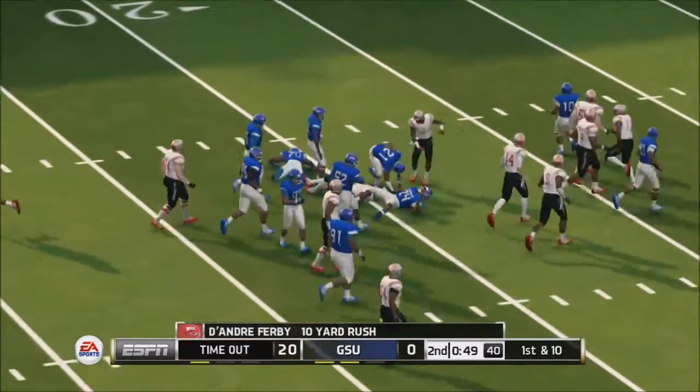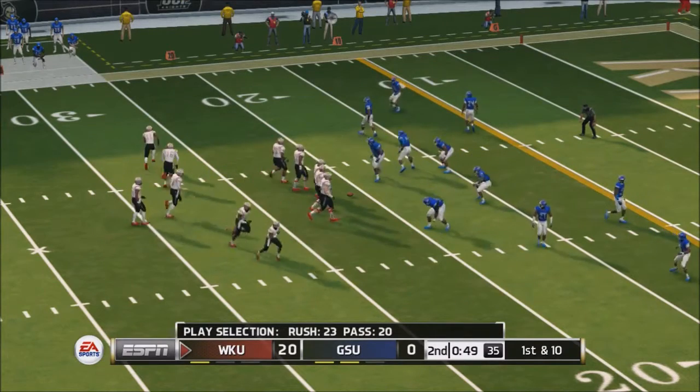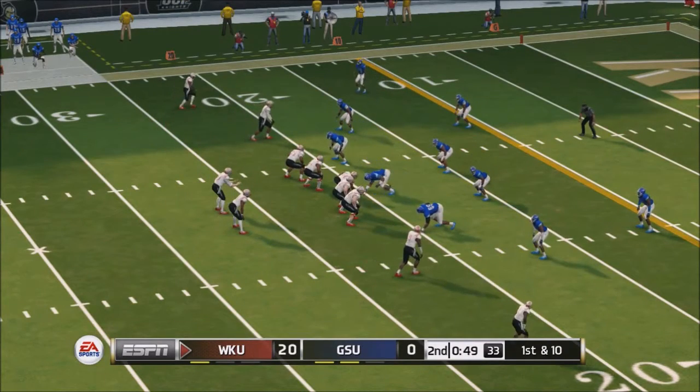Gets out to about the 21-yard line. Western Kentucky will take a timeout. That's their second of the half. That makes it 1st and 10. First down, 10 to go. Ball on the 21-yard line.